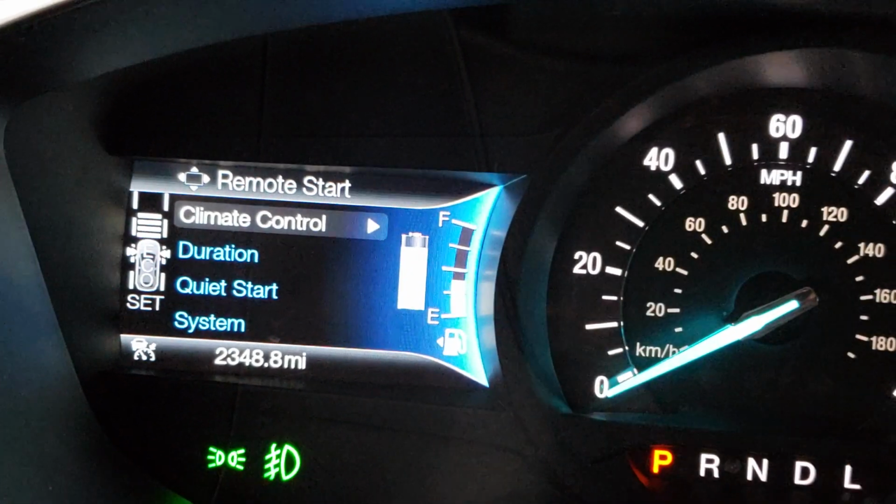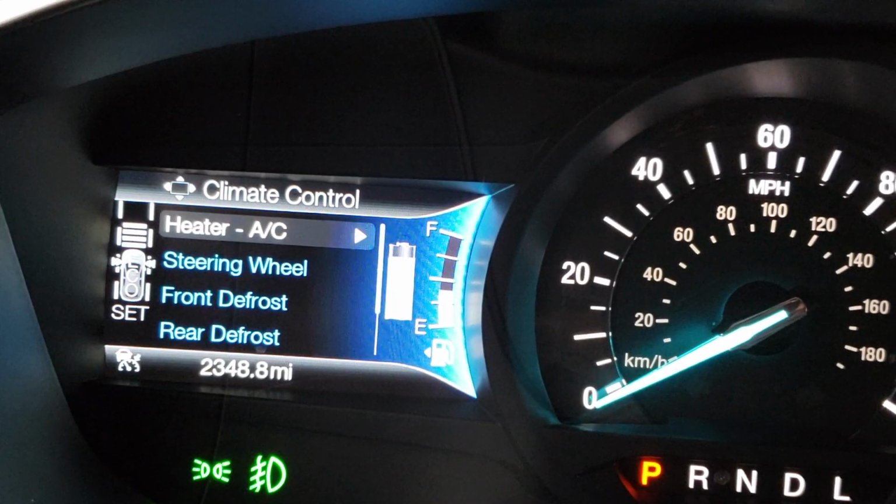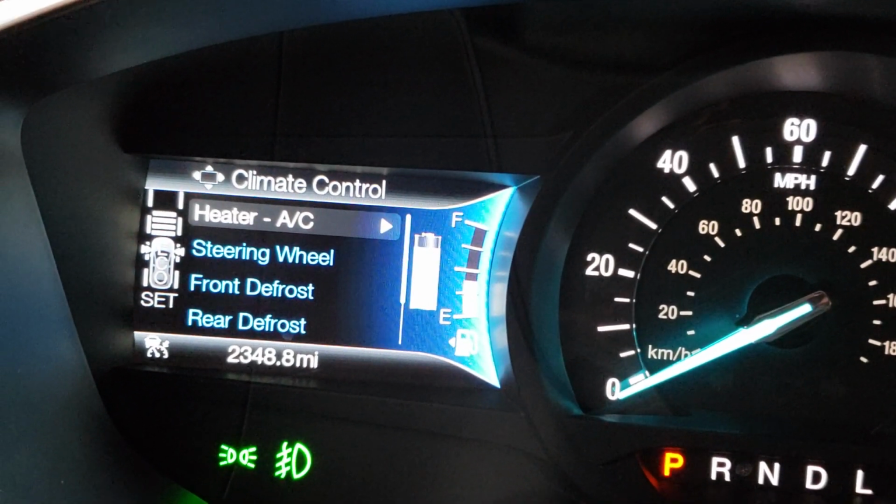Remote start. The lights came on. It's getting dark out there. Those are my auto lamps. I like that. I may have to turn those off, not to waste energy. So I'm going to turn those off.